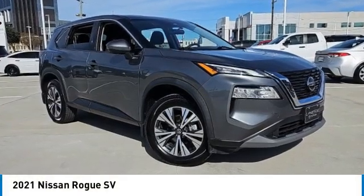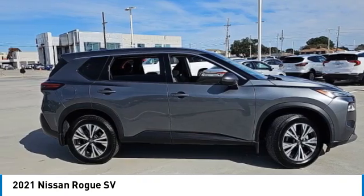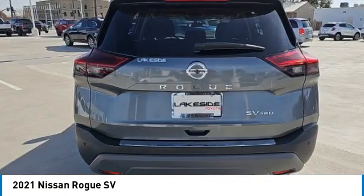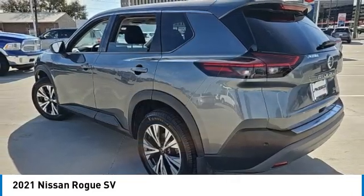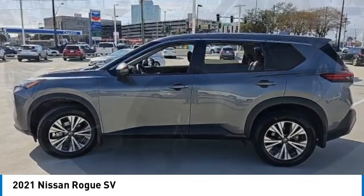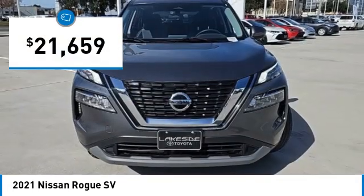Make a great choice today with the 2021 Rogue. The stylish Rogue gets 27 miles per gallon and still boasts nearly 58 cubic feet of cargo space. With a 5-star side impact safety rating and confident handling, the Rogue is more than you expect and everything you deserve, and is priced below $25,000.